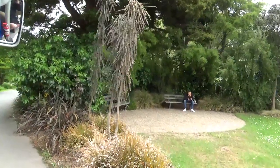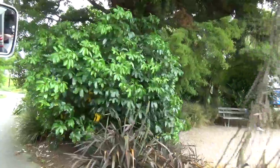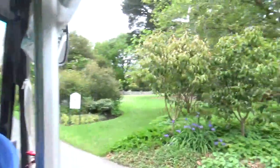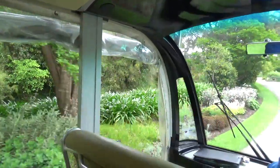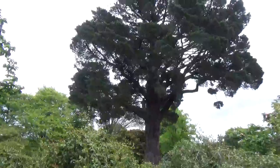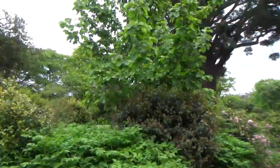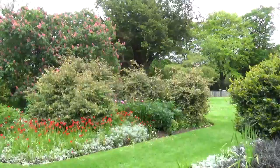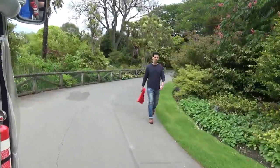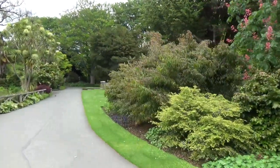This is a native area, three little large-wood trees beside us, and we go under a totara tree. And lots of other natives. On our left, Lindsay Creek meets the Leith stream just down there. On our right, a large tree, that is a radiata pine, about 150 years old. The garden is 157 years old. Normally the radiata pine are cut down by the time they're about 30 years old for the timber.